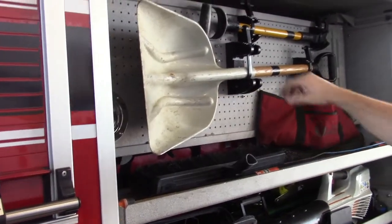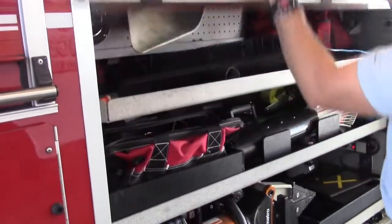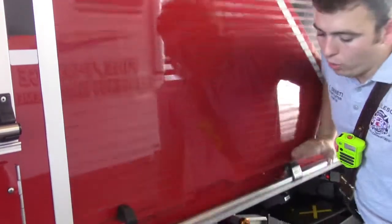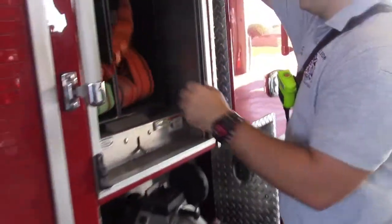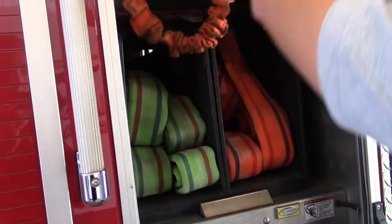A lot of these are basic tools you'll see at Home Depot or something, just with different uses for them, and something that the average man probably won't have. On this other side, like I said, same thing as the hoses, with the smooth bores down there, same hook right here.